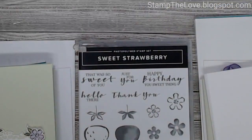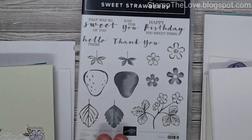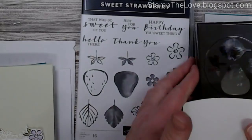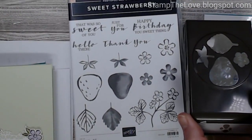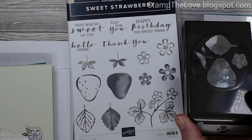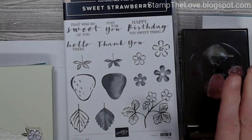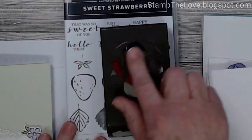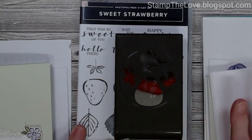This one. Okay. So this is the bundle that I was talking about that I'm going to show the projects. This is the stamp set and the punch that goes with it. Let me see if I can get a good light there. I mean, that's a lot of punching going on, okay? That's 4 different things that you can punch from this. It is amazing. It's a fabulous punch. I cannot just say enough about it. I just love, yes, awesome deals with the strawberry stuff.